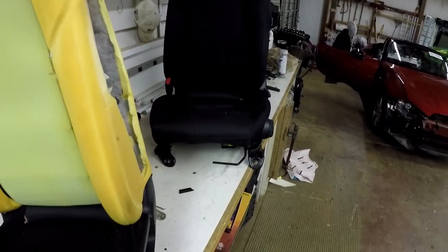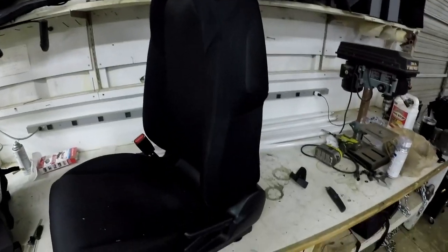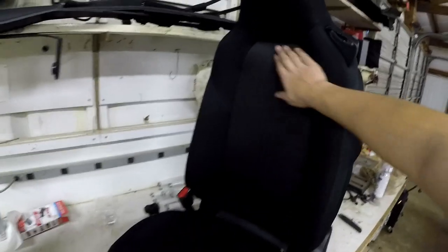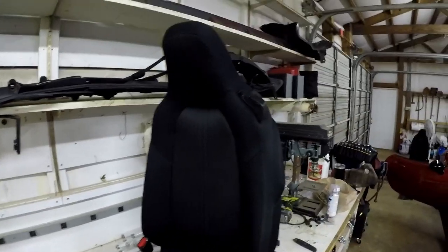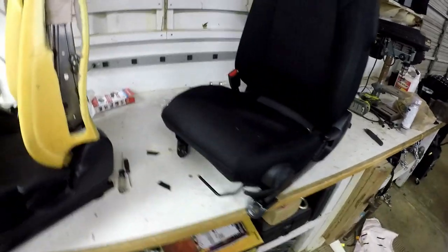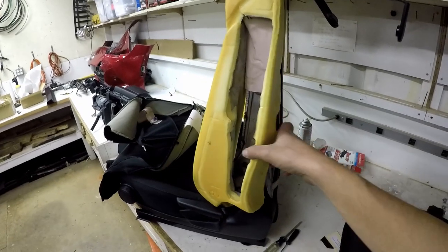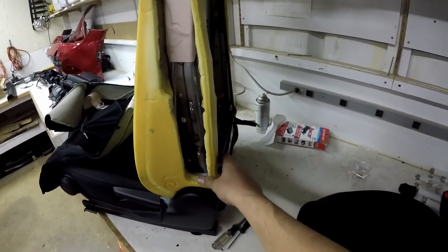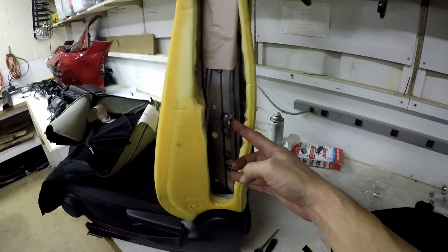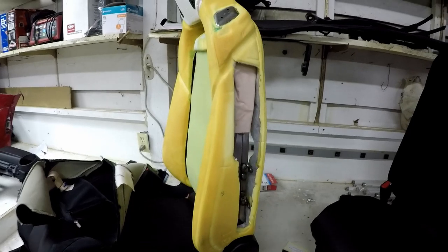Alright, got everything swapped over. It's a pretty quick and easy job. And everything looks good. Fabric is tight where it's supposed to be. Nothing weird looking. Got the airbag swapped over. And we can take a look at the naked seat. So the airbag module just mounts in these two holes. And it's folded up and kind of just in a roll there.